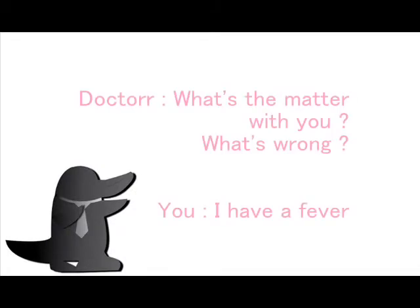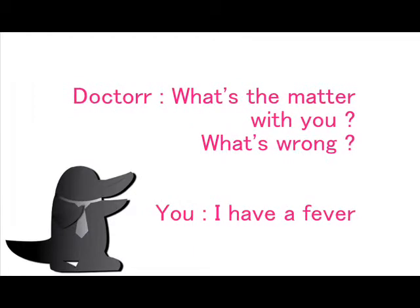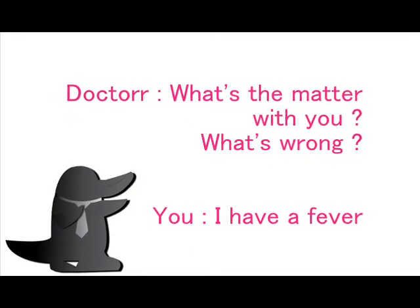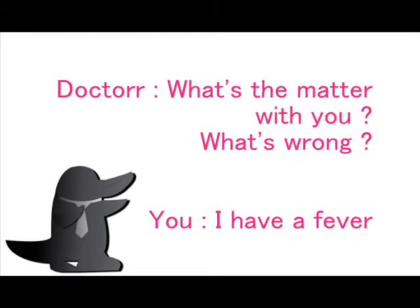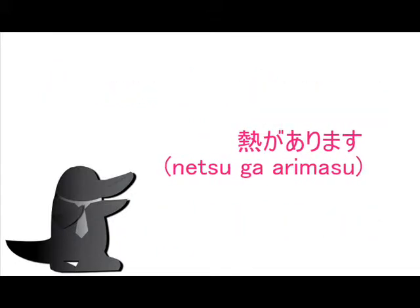When you are at the hospital and the doctor asks you, what's the matter with you, or what's wrong, then if you want to answer, I have a fever, in Japanese you can say, 熱があります. Okay? Please memorize it exactly.